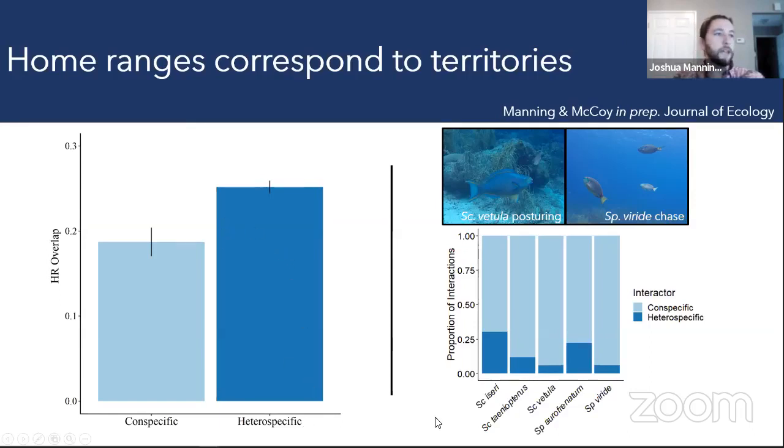And this is likely because of the proportion of interactions with conspecifics. If you plot the proportion of interactions for each of these 5 species with other parrotfishes, you find that they're interacting with individuals of their own species more than individuals of other species. And these interactions correspond to posturing displays. Up here on the left, this is an individual of terminal phase Scarus vetula, and it's posturing, flaring its fins out, making itself look large, and it's squaring off with a neighboring individual.